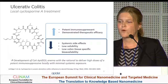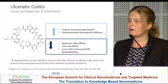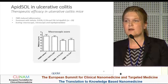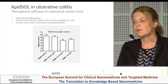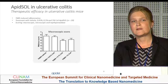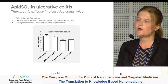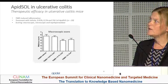So we formulated cyclosporin ApidSOL formulations of different doses, so 0.01, 0.1, and 1%. And we tested these formulations in an animal model of ulcerative colitis, the TNBS-induced inflammation model. So animals received the different doses for 7 days, and at the end of this treatment, inflammation was staged. So we have a macroscopic score, histology, and also a biochemical marker, which is the myeloperoxidase.